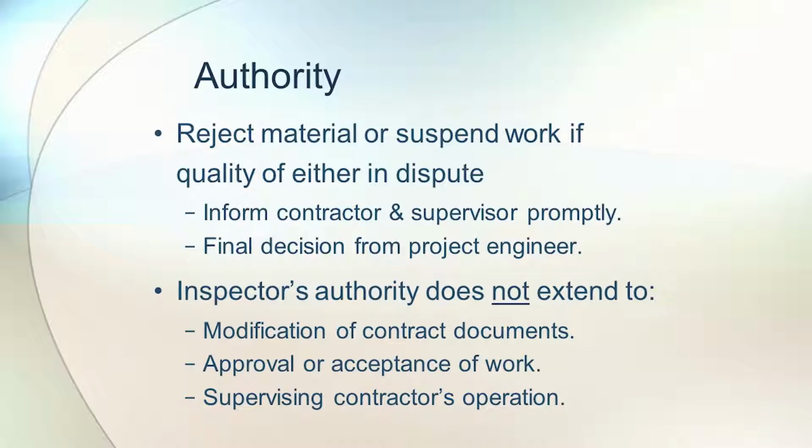An inspector has a certain level of authority. They can reject material or suspend work if the quality is in dispute. Generally, you'd want to inform the contractor immediately, and your supervisor, and explain the situation. And typically, the final decision will come from the project engineer.